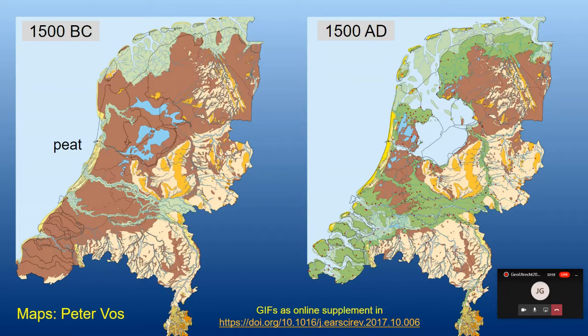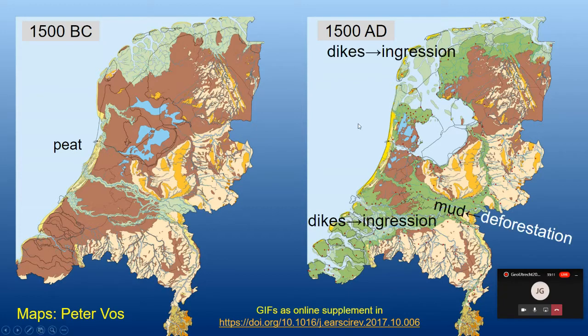On the right map, we see two things happening. The first is that all the brown peat is changed to green. There's clay everywhere because there have been many ingressions from the sea. And also there's clay in the fluvial area because of deforestation in Germany, and that brought mud to the delta. So our natural landscape is actually mostly mud from deforestation.